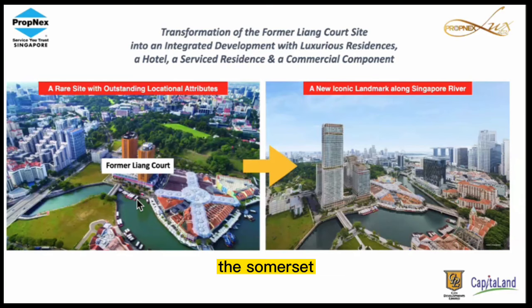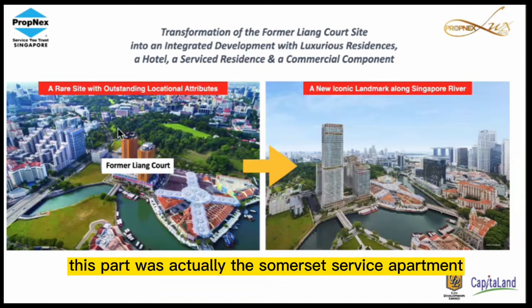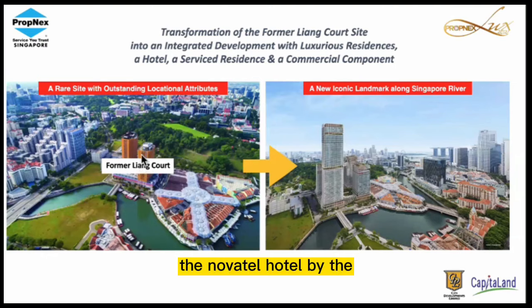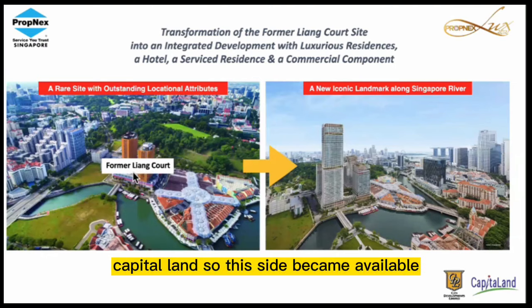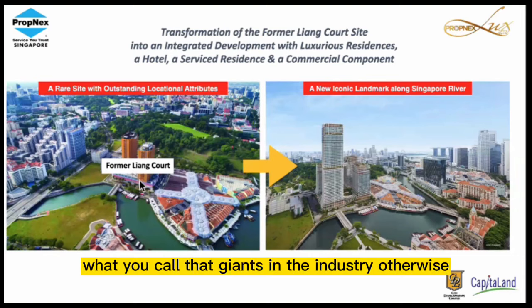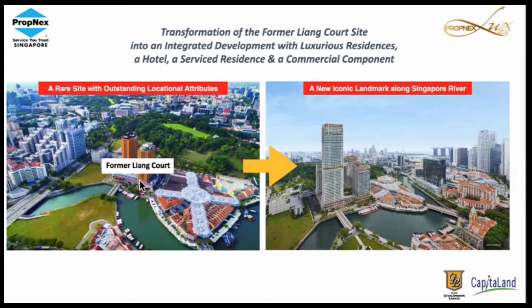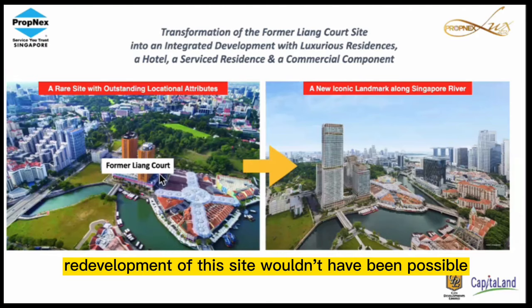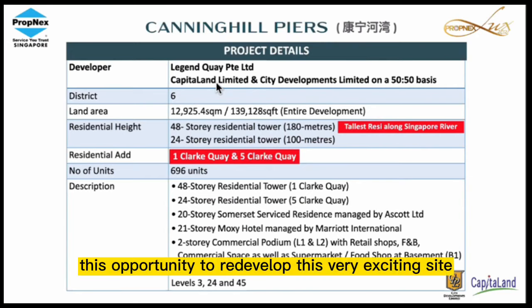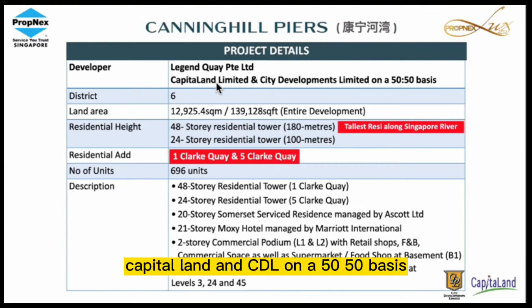Okay, this part was actually the Somerset Service Apartment, owned by CDL, and this part was actually the Novotel Hotel by Capital Land. So this site became available because of an exchange of interest between these two giants in the industry. Otherwise, redevelopment of this site wouldn't have been possible. Because of the collaboration between these two giants, we have this opportunity to redevelop this very exciting site. And this site belongs to Capital Land and CDL on a 50-50 basis.